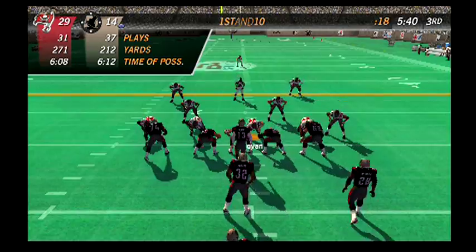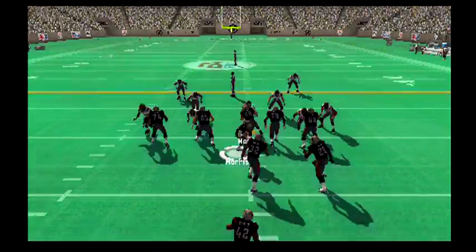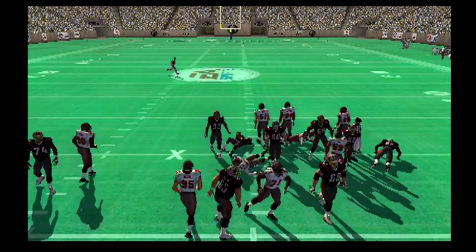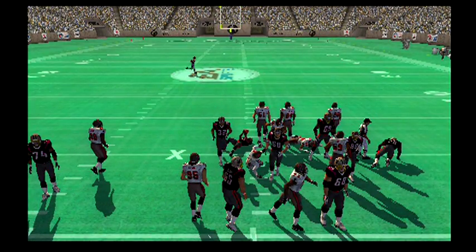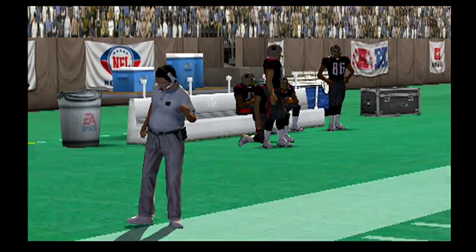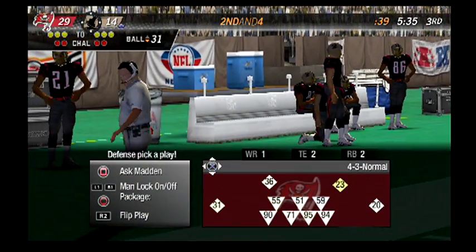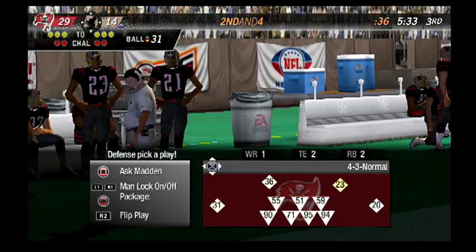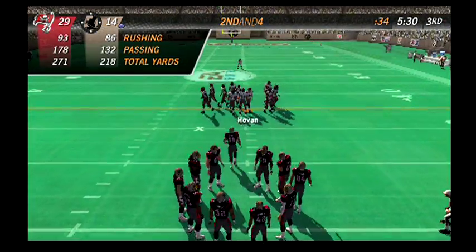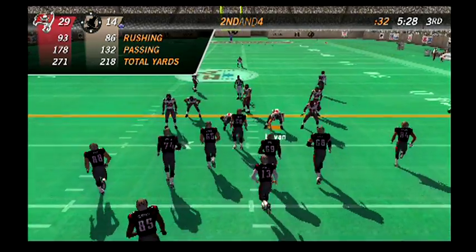The Bucs line up in a 4-3. Feeds it off. Bryce is there on the stop at the 31. The best backs in the league average 4 to 5 yards a carry, but there are a lot of things that go into a successful running game. You've got to have good play calling, good blocking up front, and a back that can take advantage when he sees the opening. On the 31-yard line.